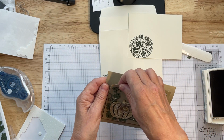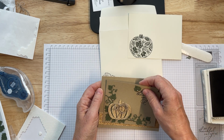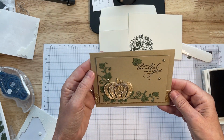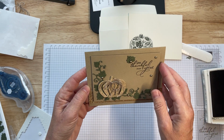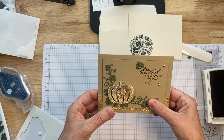And I don't want to get into the camera. Oh, I just messed that up. Is anyone else like me? You take more time making sure everything's straight than you do designing the card.